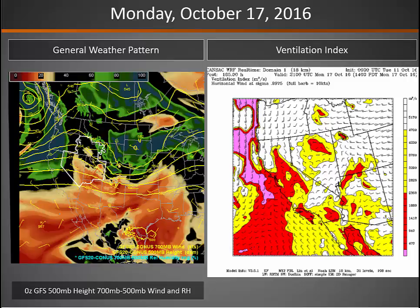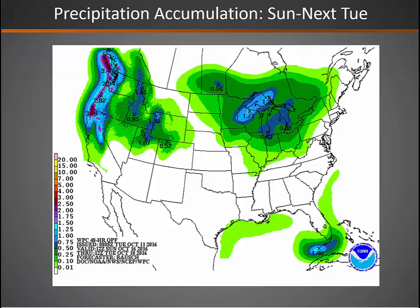A brief ridge of high pressure builds in, but there's another front approaching Oregon and Northern California. So a little bit lower dispersion on Monday, especially across parts of Nevada where you see the yellow and the red. Precipitation accumulation during this time period, these are days 6 and 7, Sunday through next Tuesday morning, and it looks like the heaviest amounts again across parts of Idaho and we'll also have significant amounts across the northern Wasatch into western Wyoming, but across southern Utah, Arizona Strip, southern half of Nevada, we stay mainly dry.